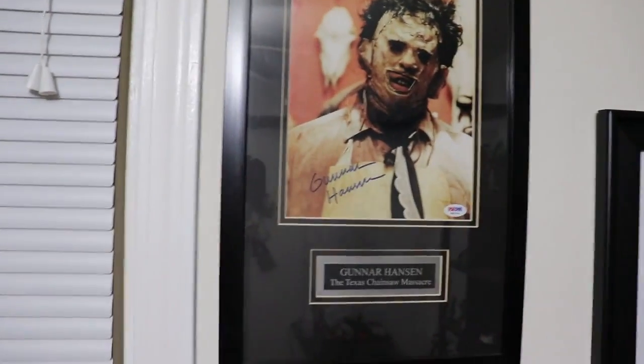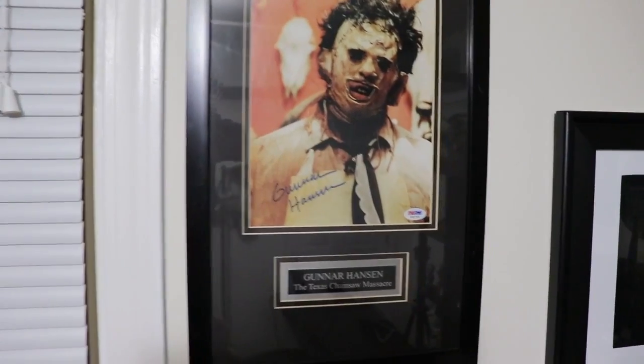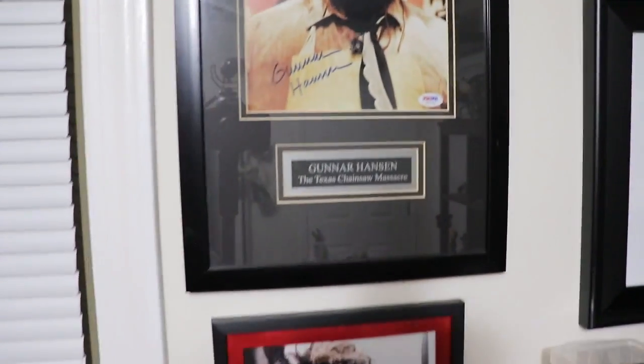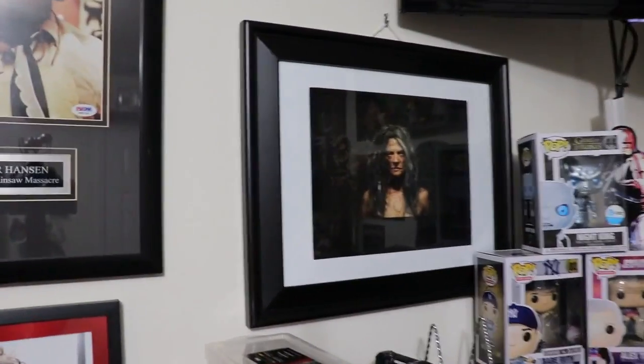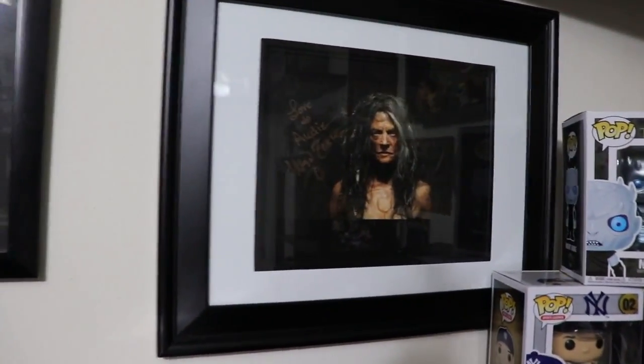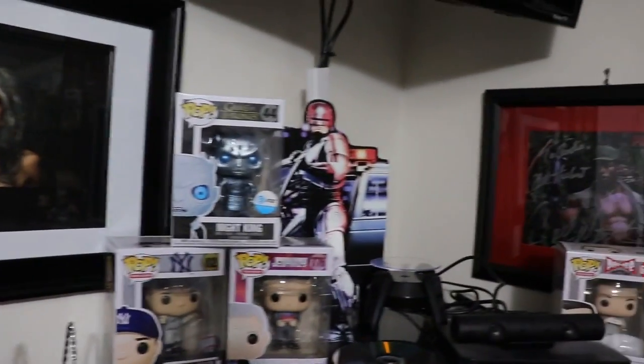My Gunnar Hansen, God rest his soul, PSA/DNA, custom frame. And then another Bill Johnson. My father-in-law hooked me up with this one at Atrox. I didn't make it to that, and that's Miss Foster. I'll move it on around.